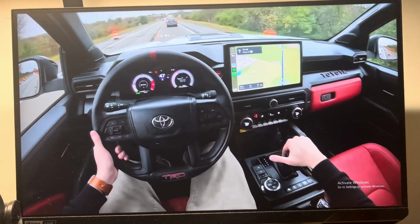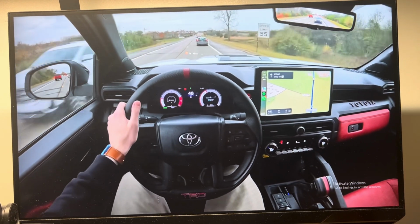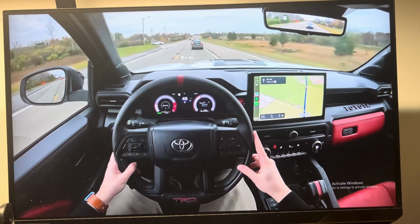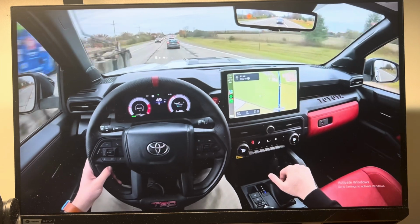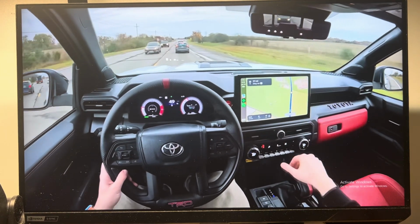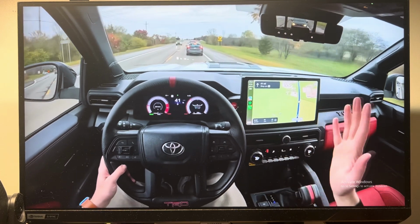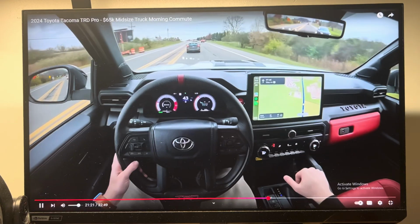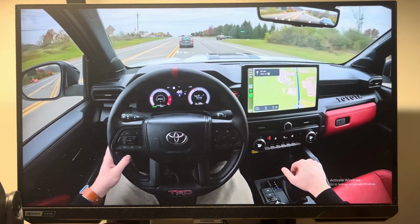You can rest your hand here on the shifter. The center console is plenty squishy. You have a little bit less cushion on the door panel, but my elbows are comfy for the most part, and I can see out of this thing just fine. I mean, visibility's good. We've got a camera rearview mirror like I showed you earlier, but even when it's not on the camera, the headrests block you a bit, but you're able to fold those down flat, and you can use the camera. But the camera's there, why not take advantage of it?